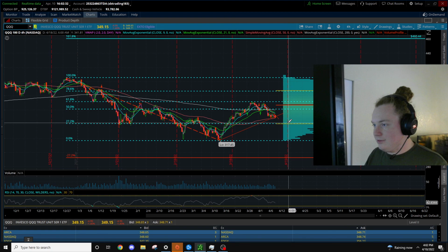But to the upside, the best thing I could see right now is we just go to fill the gap. Once that's done, hopefully, once it fills it, it still has strength to push back above 361.16. If we can get there, then I would expect we go up to break this high of about 371.83. And that's for the NASDAQ.